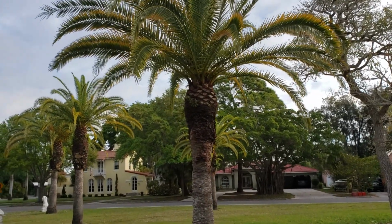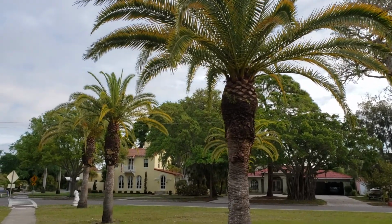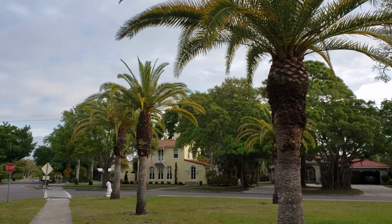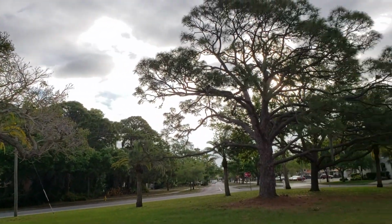Back in, say, the 50s through the 80s, Florida experienced a huge boom in population and explosive growth, kind of like its second boom, the first being in the early 20th century. A lot of plants were brought in, obviously, for landscaping. People wanted tropical or subtropical plants for their houses and for parks.